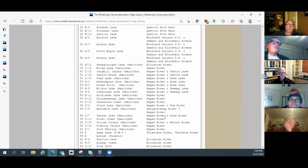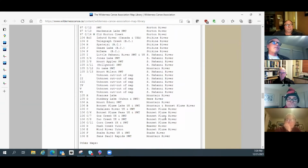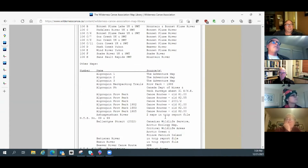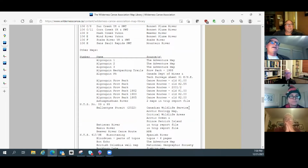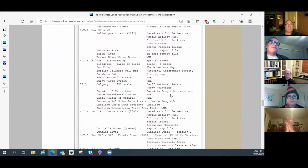So you go scrolling through this list, and we might even have a little bit more than this now. This list gets updated, say, once a year. So you get to the bottom here. This is the end of the maps. And then we have other maps. These are maps you can buy online, like at the Adventure Map, Algonquin 123. We've got some various M&R kind of maps.